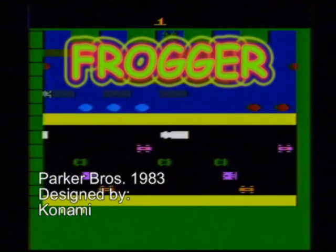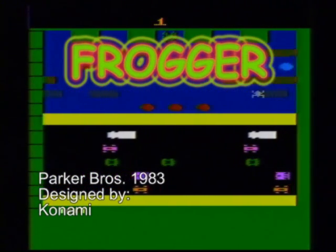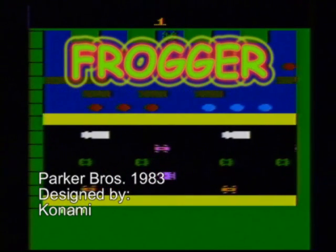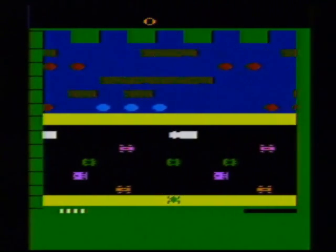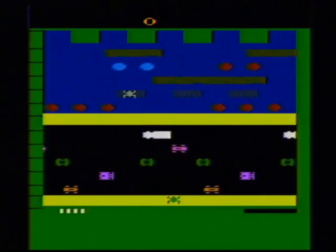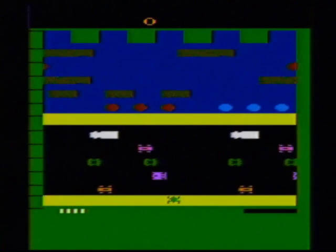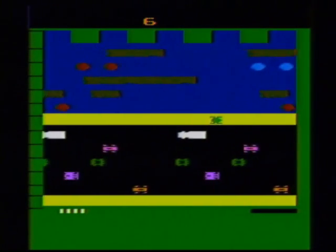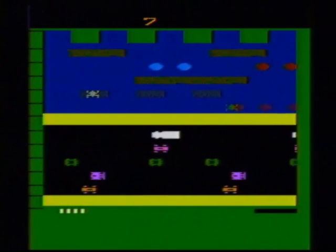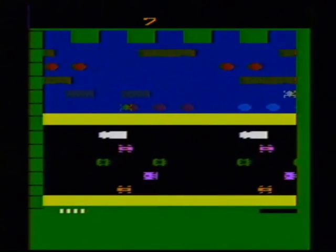Now this one is Frogger. This one's actually the first third-party effort that I'm putting in here. This one was done by Parker Brothers, who ported it to just about every console known to man in those days. Not done by Parker Brothers. The original game was done by Konami. Yeah, but Parker Brothers was the one responsible for porting it to everything. So this was a huge early Konami game.